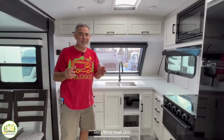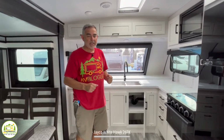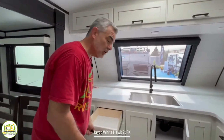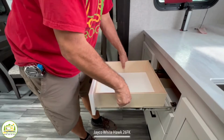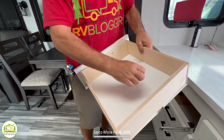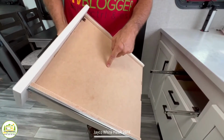Now, I do want to take a second and just show you something about how many travel trailer drawers are made in the kitchens, because this could be a problem for you down the road. It was a problem for us in our Class A RV, and I had to go fix every single drawer in the entire RV. But if you pull the drawer out, it looks fine, right? It's got, looks like plywood in here, nice and solid. Fronts are usually solid wood. That's all great. This is the problem.